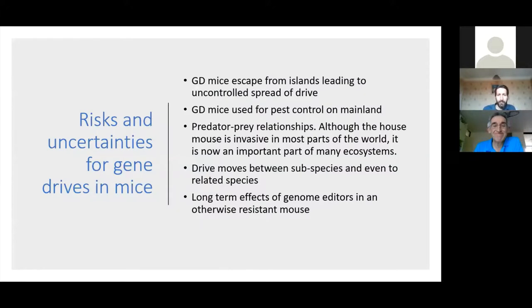So what are the risks and uncertainties of using gene drives to control mice, if this should ever be a possibility? Well, if gene drives could be used to remove invasive mice from an island, that's all very well. But as already mentioned, mice are very, very good at stowing away. And this is, in fact, how they've managed to invade a lot of islands in the first place. So if we had gene drive modified mice suppressing invasive mice on an island, it's very possible that those mice might escape and end up on the mainland. What we might end up with is gene drive mice suppressing mainland populations of mice. We might end up with a situation that's not within our control.